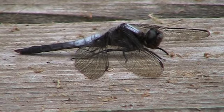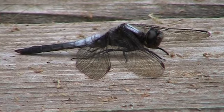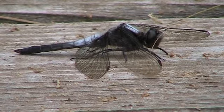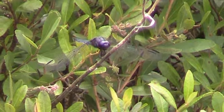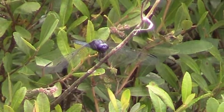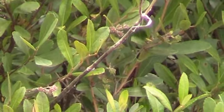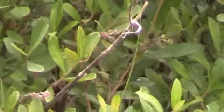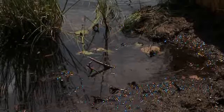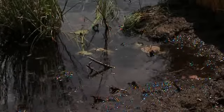Although quite rare here in Ohio, the chalk-fronted corporal is really common at Little Pond. Slaty skimmers are also common. So common, in fact, that we watched this one laying its eggs by tapping its abdomen right on the water.